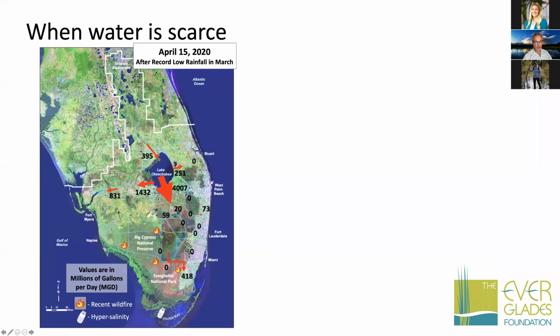This is 4 billion gallons of water in one day, nearly a half an inch off Lake Okeechobee going to this agricultural area. All these zeros should shock you. That means there's no water flowing through the River of Grass. Everglades National Park, Big Cypress National Preserve was on fire, and Florida Bay was hypersaline, nearly 50% higher salinity than ocean water.